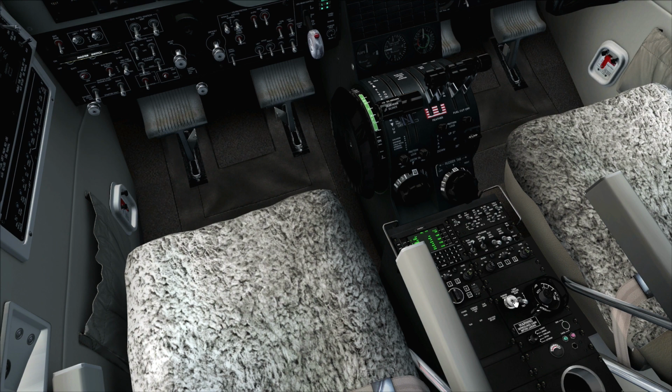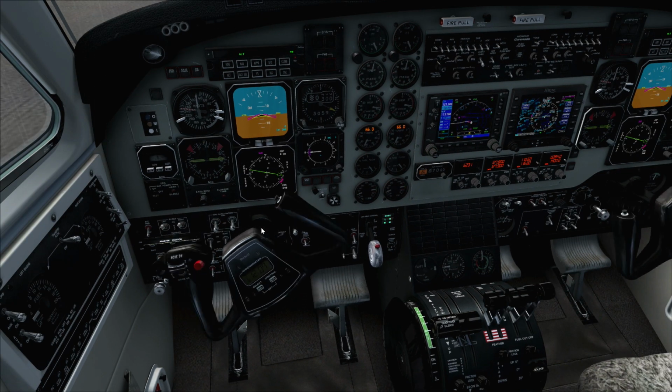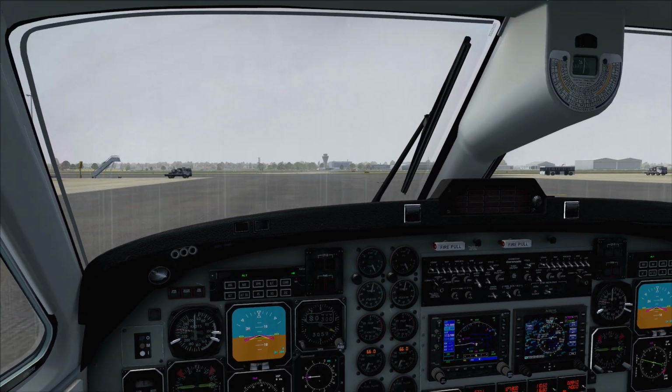Brake off. And now let's do the control check. Full left. Full right. Up. Down. Rudder. Left. Right. Control check complete.